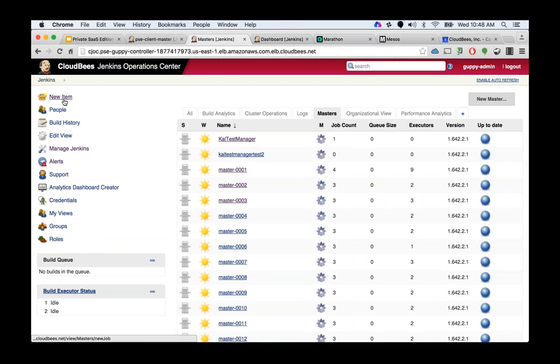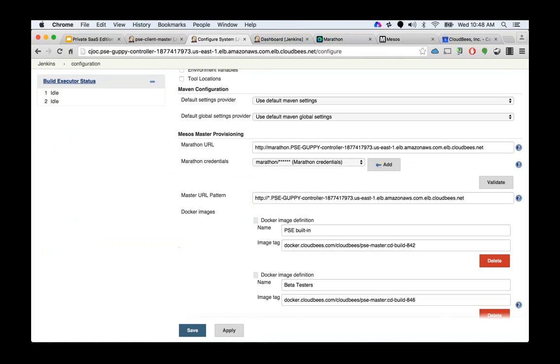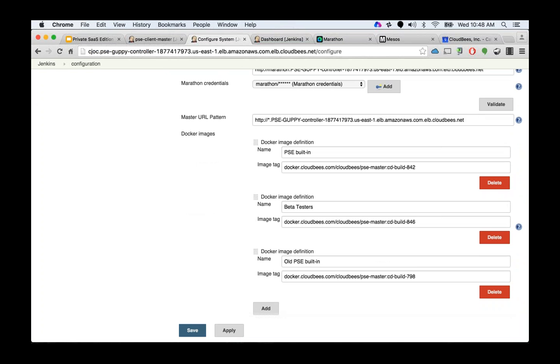So I would go to the home page of the JOC, go into Manage Jenkins here, Configure System, and click on. So here's the thing that I probably glossed over. As I said earlier, the masters that are running on the cluster are running as Docker containers. We've created Docker images for each of those masters. So in order to roll out a security update, you're essentially going to put out a new Docker image containing that security update. So Simon would come into this global configuration screen here and change the version of the Docker image, for example, and hit save.